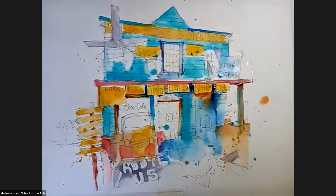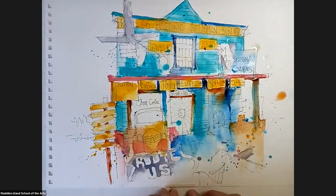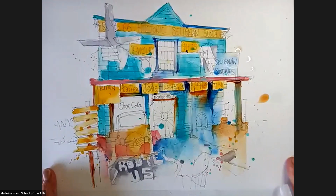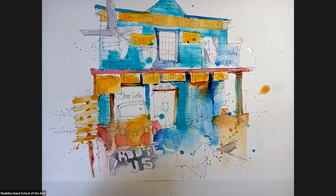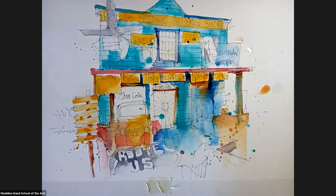Oh, I just see the question here from Monica. Between hot press and cold press, I prefer hot press because it's smoother. Let me just center that for you. There we go. Yeah, I much prefer hot press paper. Right, so let's go in now with some of the detail.